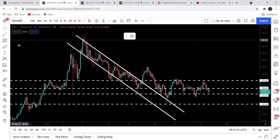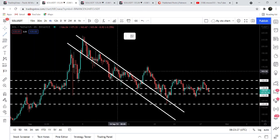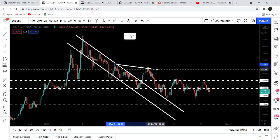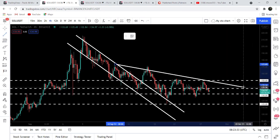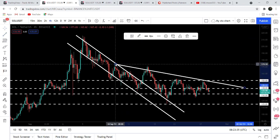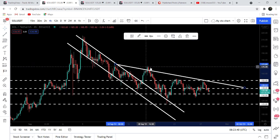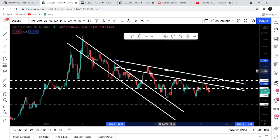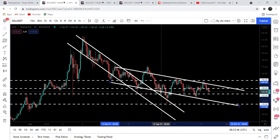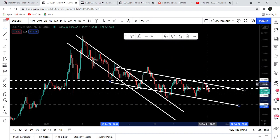Again the price line is still moving sideways here, and at the same time the price line has also formed another down channel. While it is out of the previous down channel, it has formed another resistance and support, the new support and resistance of the newly formed down channel. This is the resistance, and here we have the support of the newly formed down channel. And right now the price line is rejected by the resistance and moving down.